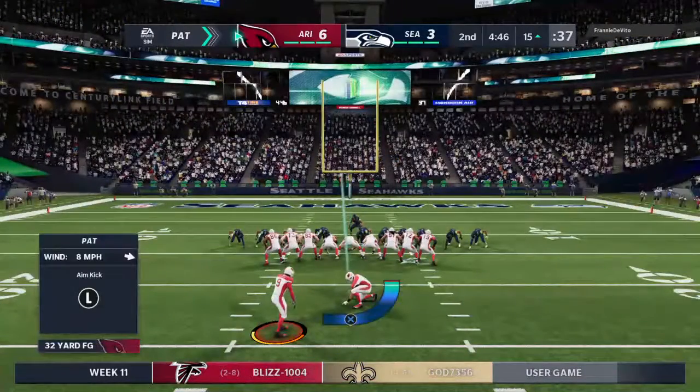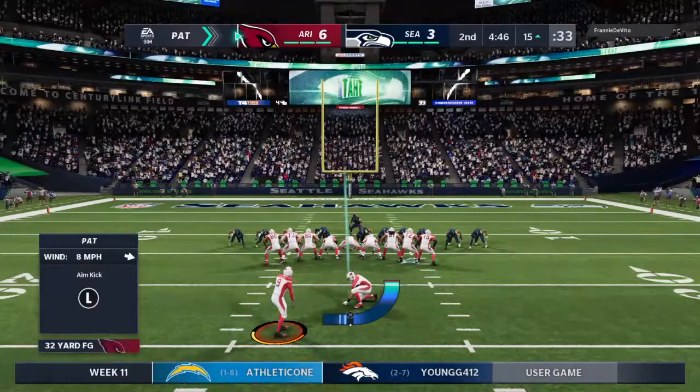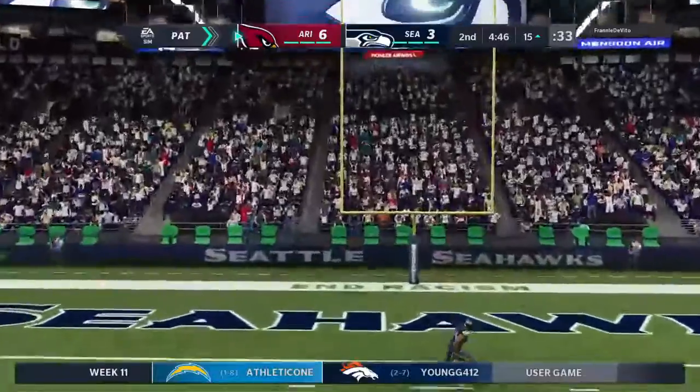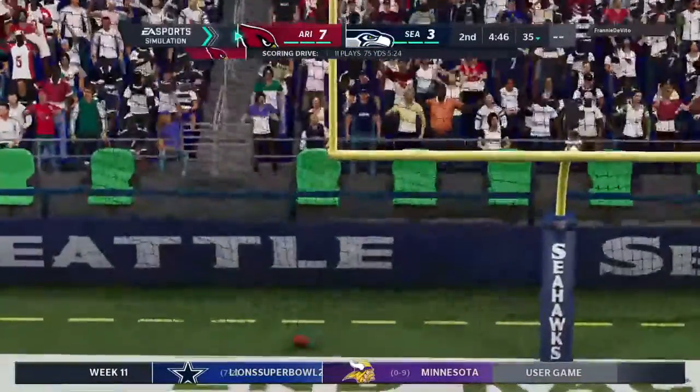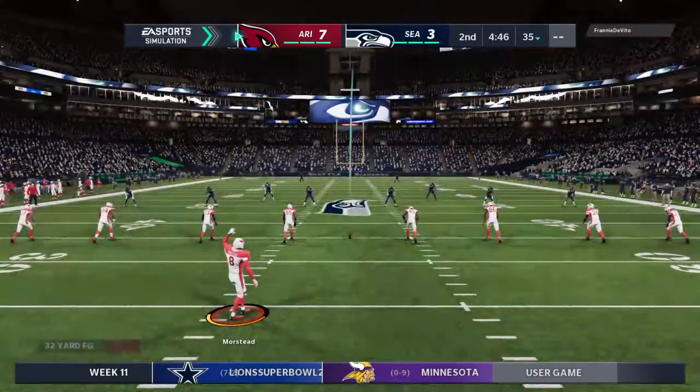It took them an extra look, but they found out it is a touchdown indeed. The official says this one counts. And this is up and good to make it 7-3. Makes the score Cardinals 7, Seahawks 3.